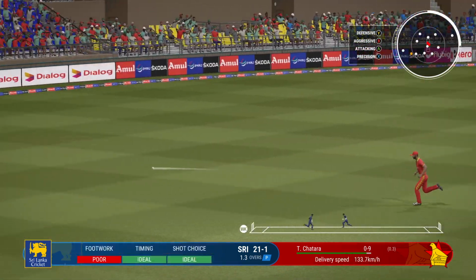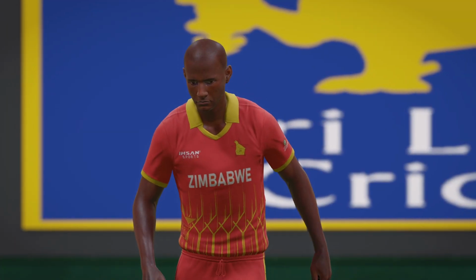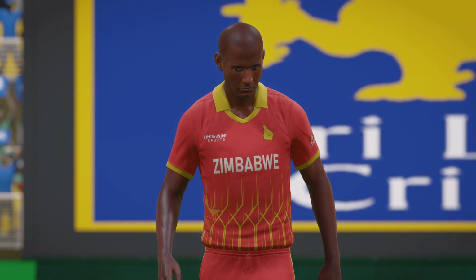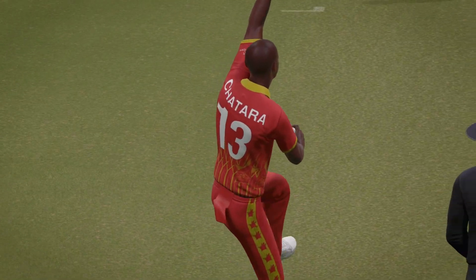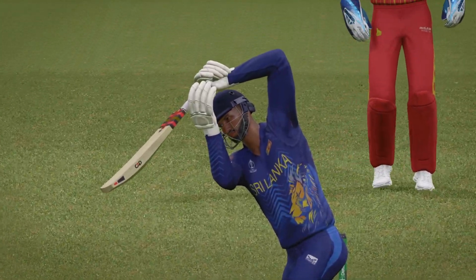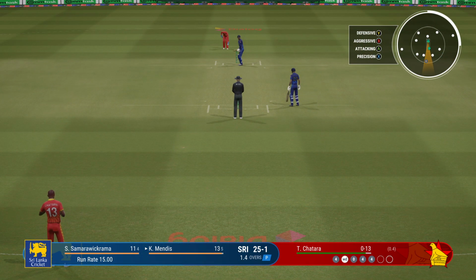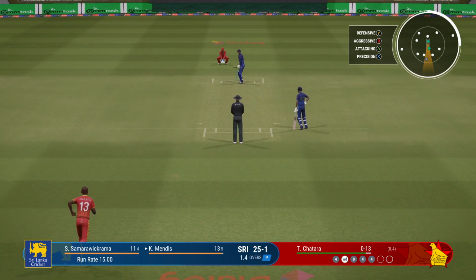Onto the front foot, super shot, should be four. Caressed that nicely through the gap to the boundary. Don't always mind getting hit for runs. What's important, just focus on getting the next delivery right.